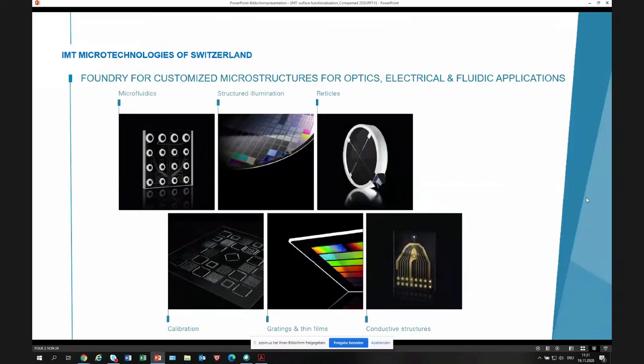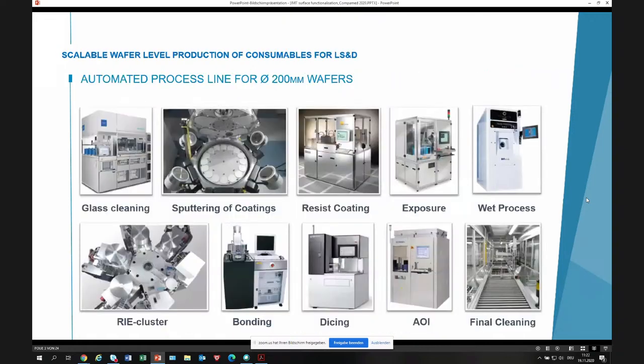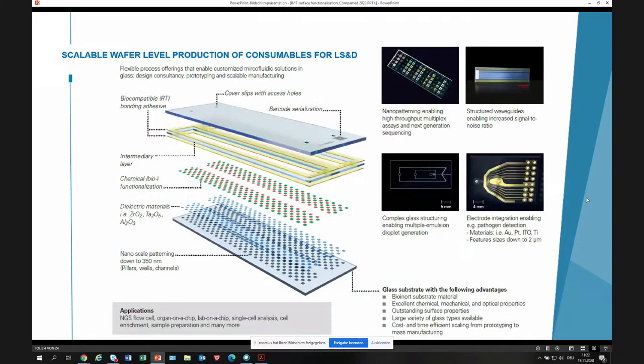Good. So two short words about IMT. We are basically a foundry, more than 60 years on the market. We are known to create structures on metals and dielectrics, basically on glass, for optical, electrical, and fluidical applications. We utilize automatic procedures from the semicon world transferred into the glass world by utilizing semicon equipment that you can see some examples of here on my screen.